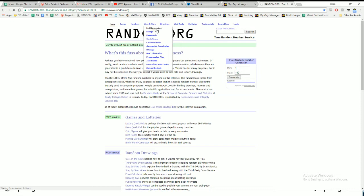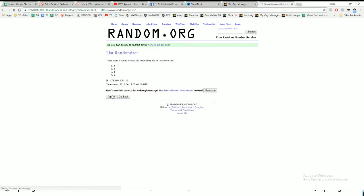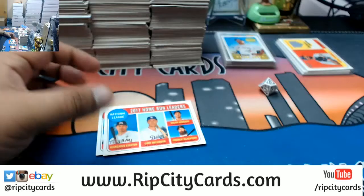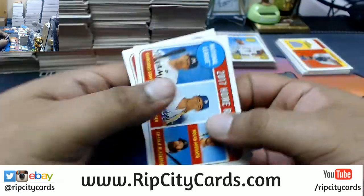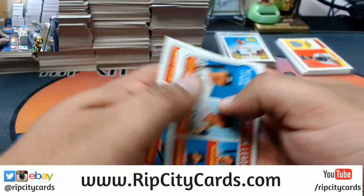All right, so like I said, I put numbers. 1, 2, 3, and 4. Going 8 times. Here we go. And the money shot, 8. Boom. So the left side team wins, which is this side. So this one goes to Marlins, Astros, Marlins.